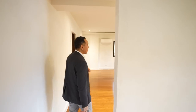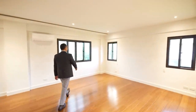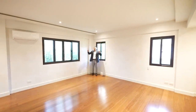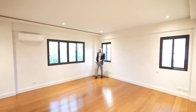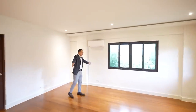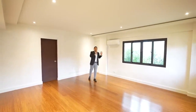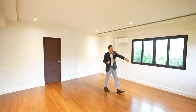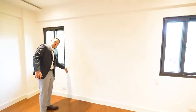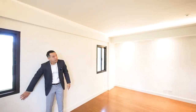And on this side, you have your main bedroom space. Okay. One thing that I like is the positioning of the lights. Feels very elegant and low-key. And it's up to you how you want to position your bed and your furniture, but right now, from what we see here, you have convenient switches on this side. So you have that cove lighting as well.